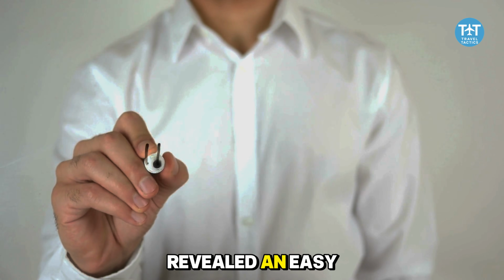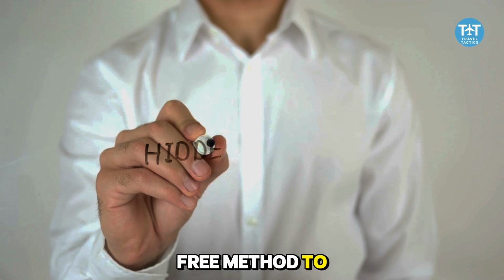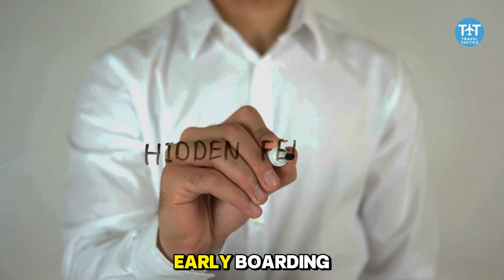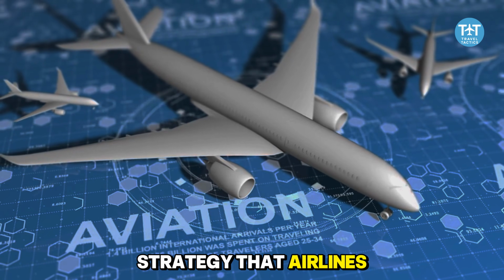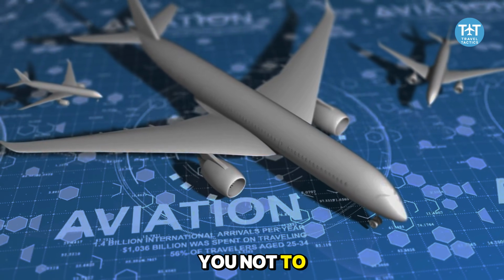What if I revealed an easy, free method to avoid this without paying for early boarding? This isn't merely a hack, it's an intelligent strategy that airlines prefer you not to discover.